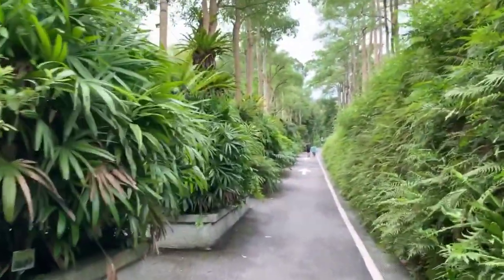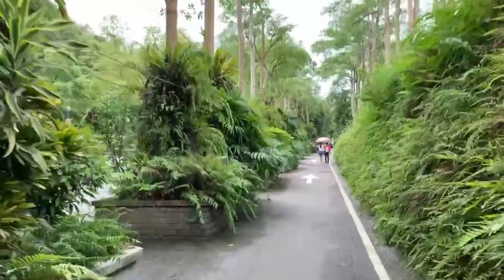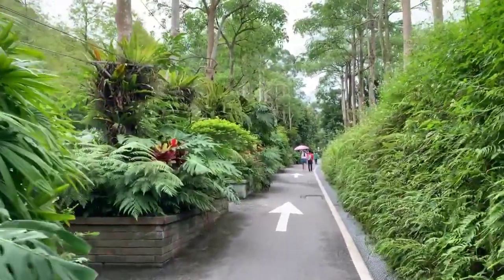And it's a large area, it definitely is a large area. I think I've covered maybe 20% of it this morning. It's very nice, nice day out, overcast. Every now and then a light sprinkle.